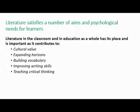Okay, so that was basically all of the important points for study unit 1 that you need to know. Study unit 2 now starts here, and it's all about the developmental role of reading and literature in a learner's holistic growth. It starts off with the first learning outcome, which is the aims and psychological needs of learners.